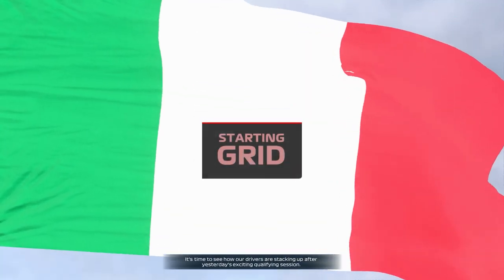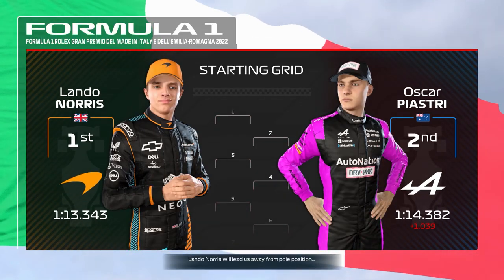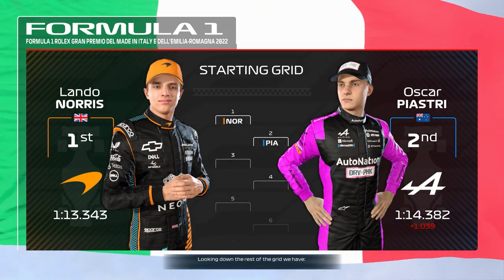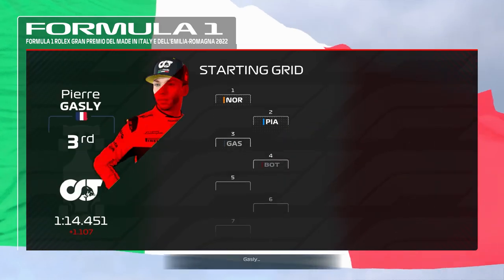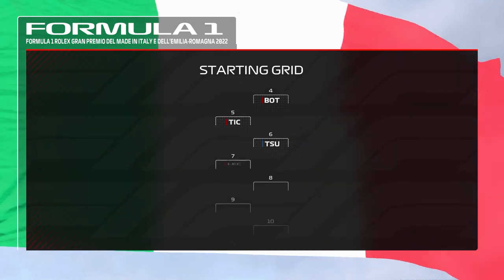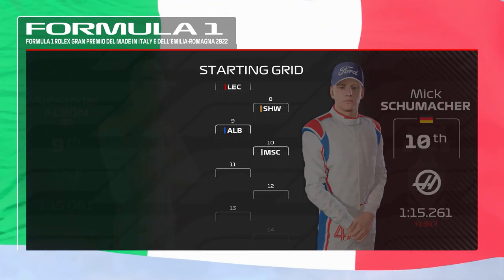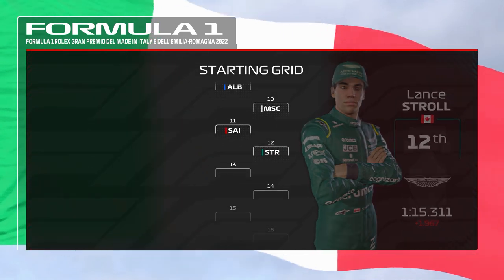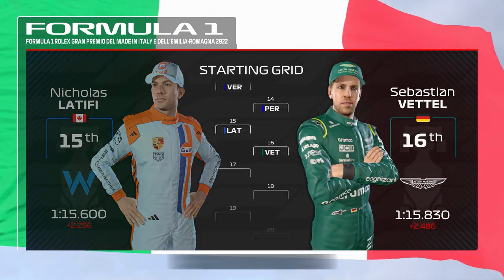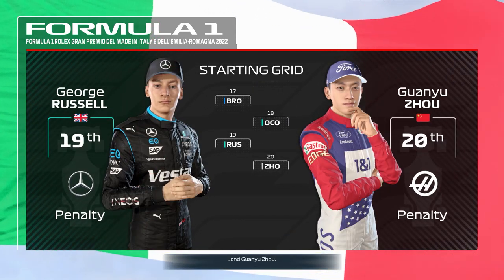It's time to see how our drivers are stacking up after yesterday's exciting qualifying session. Lando Norris will lead us away from pole position, and Oscar Piastri completes the front row. Looking down the rest of the grid, we have Gasly, Bottas, Daniel Tictum, and Tsunoda, Leclerc, Schwartzman, Albon, and Mick Schumacher, Sainz, Stroll, Max Verstappen, and Perez, Latifi, Vettel, Moore, and Esteban Ocon, Russell, and Guan Yu Zhou.